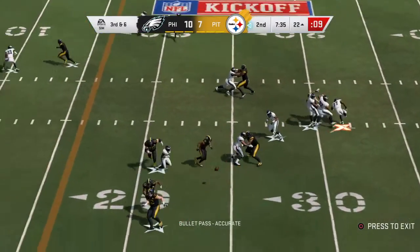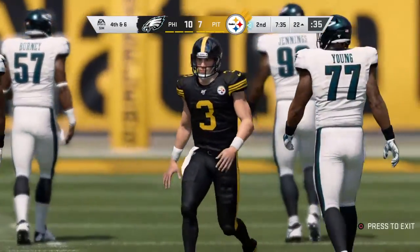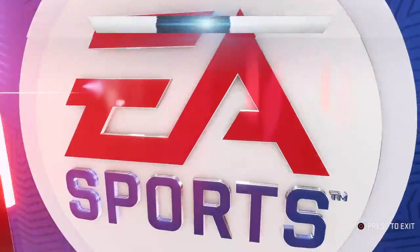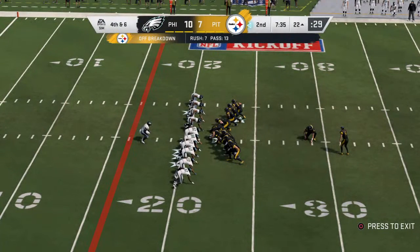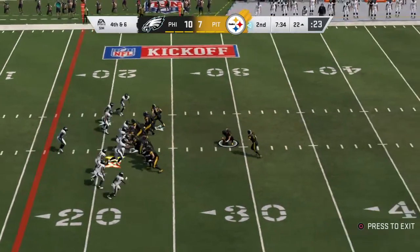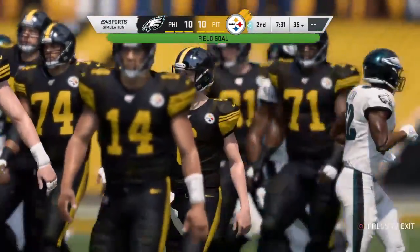On 3rd down, Bartholomew. A bullet throw, but incomplete. I think he's a little trigger happy right there, and it turned into an ill-advised throw into their zone. Well, we know he has confidence. He'll throw it any place, anytime, anywhere. That time it fell incomplete. On 4th down, Brian Flores going to call on the field goal unit. From the left hash, this from 39. And his kick is indeed good, and that will knot us up at 10.